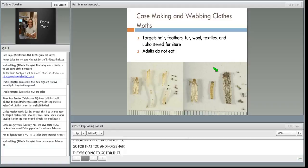You know, they look very similar, so they're just a moth-looking thing. And again, it's not the moth that you really have to worry about. If you see the moth, then you know you have a problem, because the moths are out there for just one thing, and that's to create larvae. And so the little larvae will eat and eat and eat.